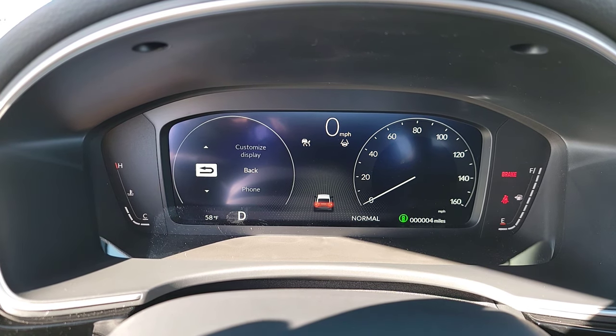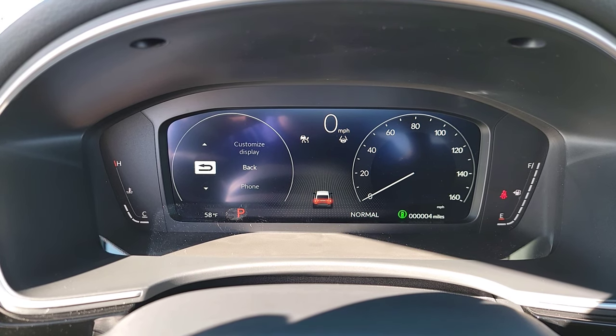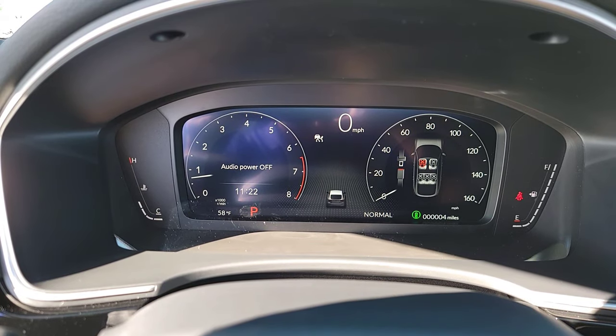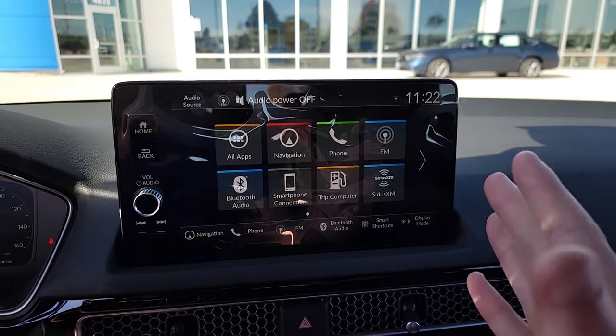And there we go. So at least you guys can see a little cool stuff going on up there, okay? So we're gonna put it back in park, turn off the electrical brake, and we are safe. Now from here, we're gonna back out and come over here to the nice 9-inch touchscreen, okay?